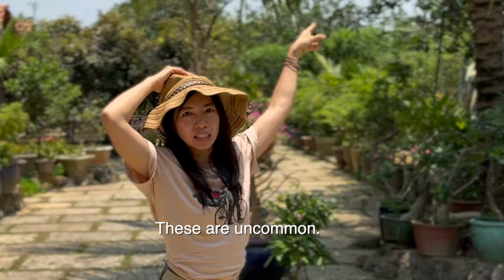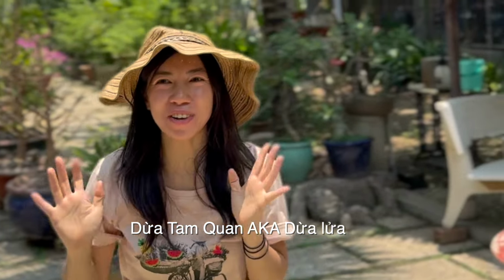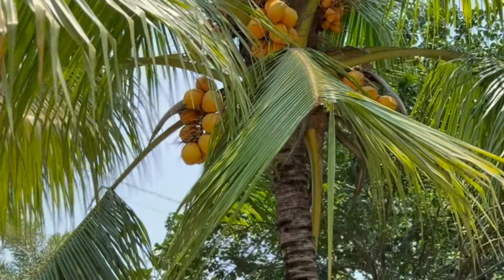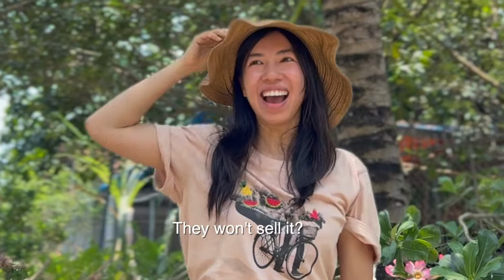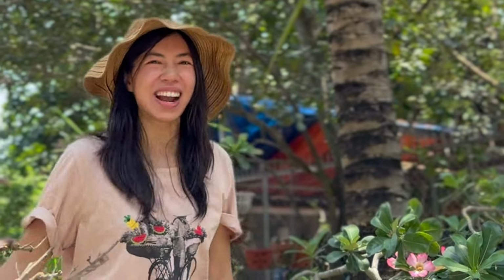Apparently this is a different variety of coconuts. Look how beautiful it is. They don't sell it. I want to try.